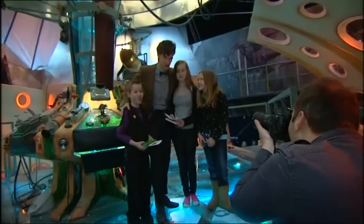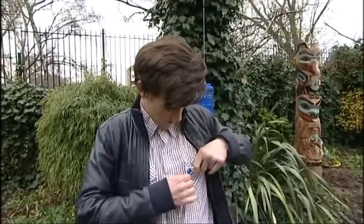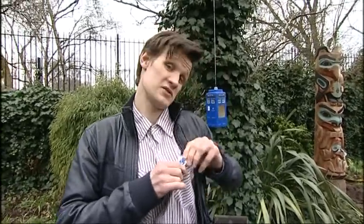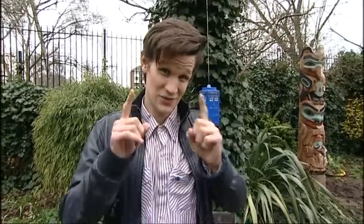Stick your tongue out, or something. Go on three. One, two, three. Hello, I'm the Doctor, and I'm a very proud owner of the Blue Peter badge, which Amy Pond will be very jealous of. So if you want to check out more about Blue Peter badges, go to the website, which is very cool. Peace. Bye.